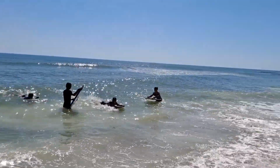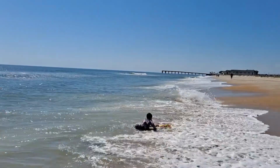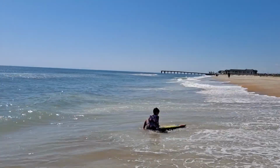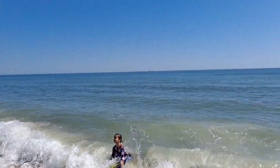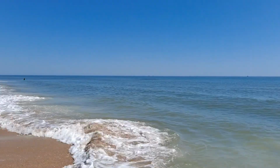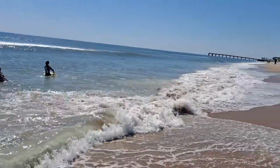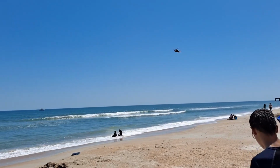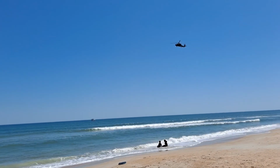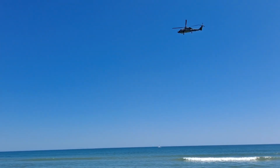But I mean, just look at this, beautiful. St. Augustine, Anastasia State Park. Beautiful day. There's a pier there. Just a beautiful scene out here on the water today. Yeah, it's pretty cool. We're here at the beach and we get to see a military Apache, I believe, flying by. U.S. Navy.